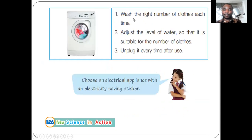Okay, next. Wash the right number of clothes each time. Adjust the level of water so that it is suitable for the number of clothes. Unplug it every time after use. Choose an electrical appliance with an electricity saving sticker.